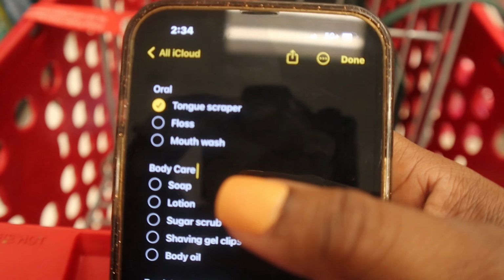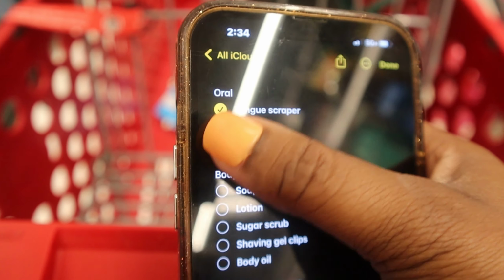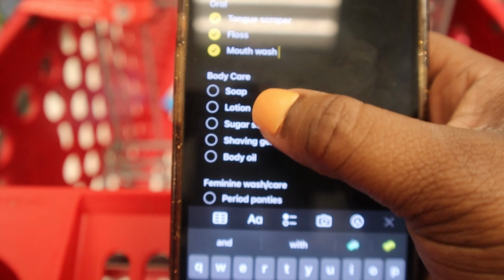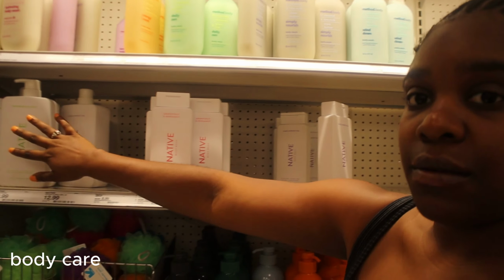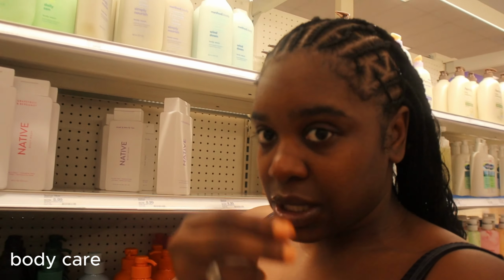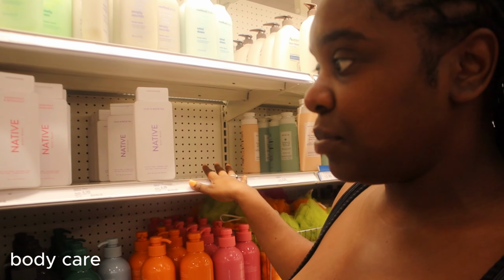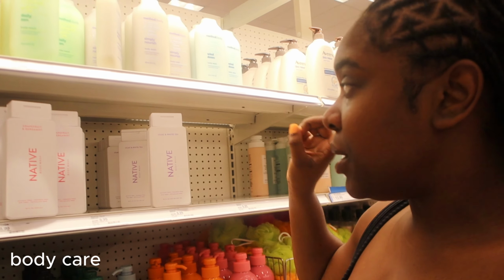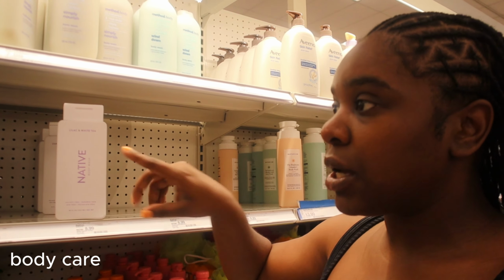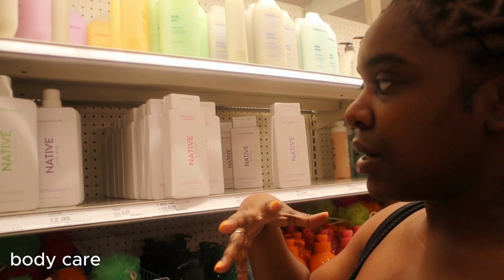So we can go ahead and mark off tongue scraper, floss, and then we got mouthwash. Now let's move down to the body care. Okay guys, so I'm finally in the body care, and Native is the brand that I really like to use, but they really don't have a lot. I think people done bought them up or whatever, but the lilac one is my go-to, and the cucumber mint is also my go-to.